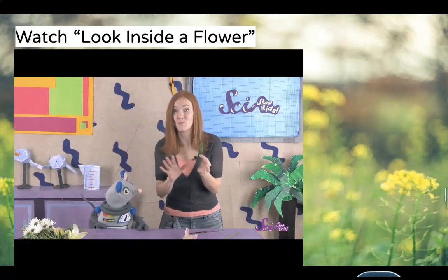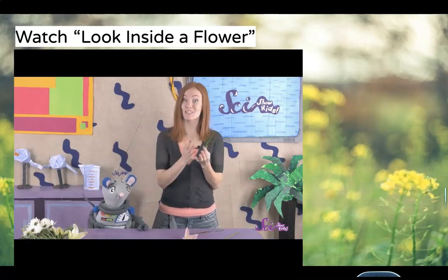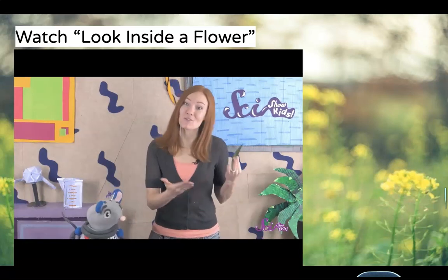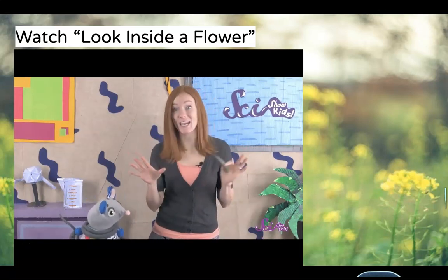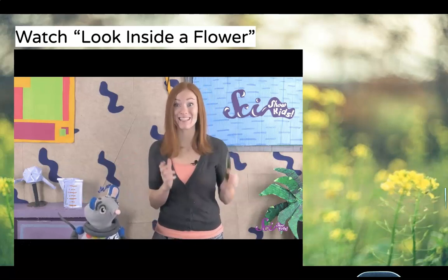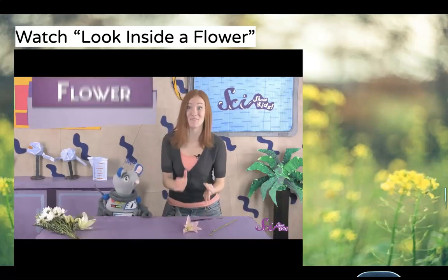The veins in the leaf bring water and nutrients in from the stem, and they carry the food the chlorophyll made to the rest of the plant. So the stem and the leaves collect and carry water, food, and other nutrients that help the flowers grow and stay healthy. So now let's look at the flower.